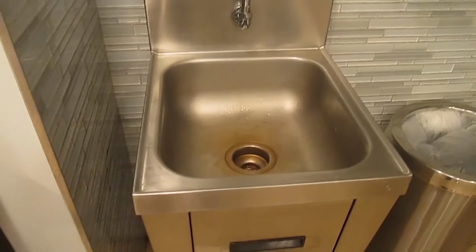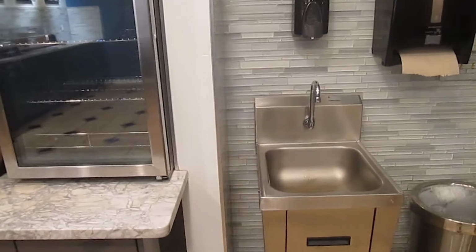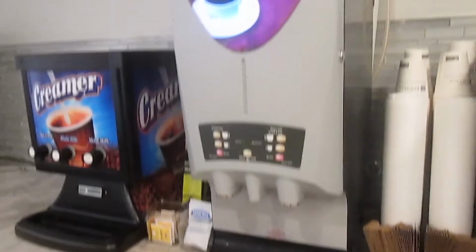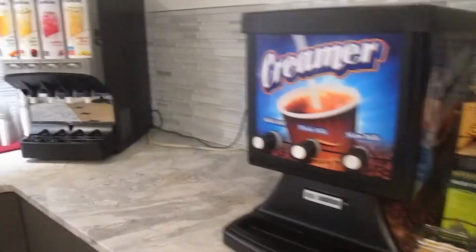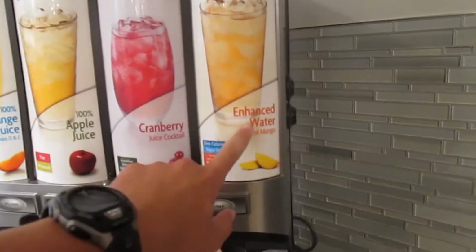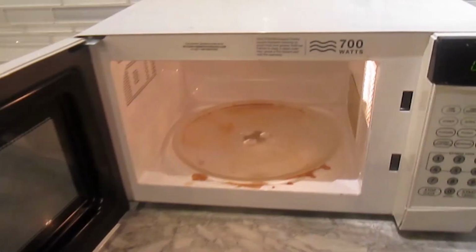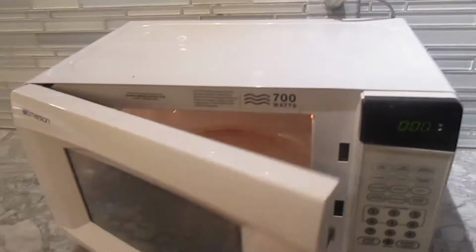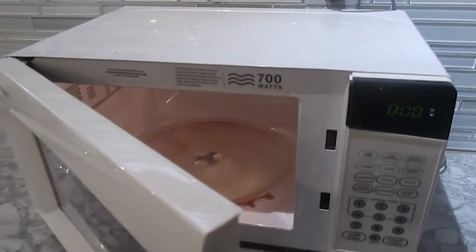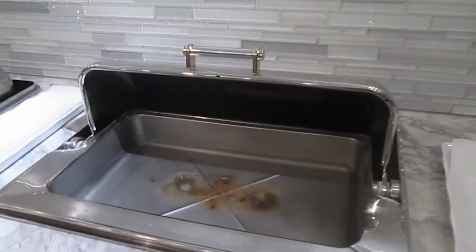Here's one of the sinks. It's a good thing because, you know, it is important to wash your hands before you eat. This is where they serve yogurt, some coffee, some milk, some beverages. This is the only beverage I drink. Oh, and also an Emerson microwave too. 700 watts. And obviously, Emerson, you need to clean your microwave. I can see a lot of food scraps in there, which is currently not acceptable.